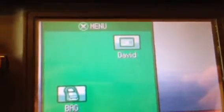So we're getting stuff like the bag, and here's our trainer card. The save options. And that's all we get right now. So let's go to Professor Elm's.